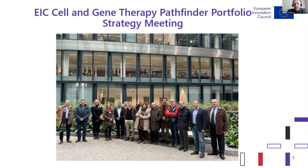All these projects have a contractual obligation, but it's also their intention to work together and establish partnerships, and new small research, project and innovation lines are created for their benefit. So there is work at the portfolio level, which impacts the individual level of the project. And this is our gathering in Brussels when we made the strategy for this cell and gene therapy portfolio that's going to run for the next 2 years.